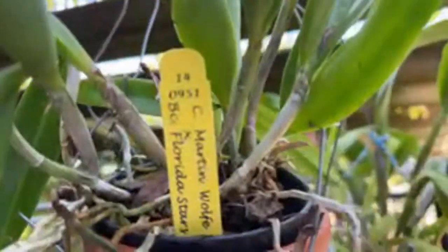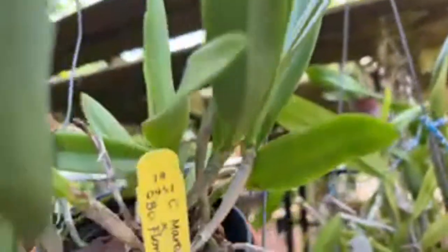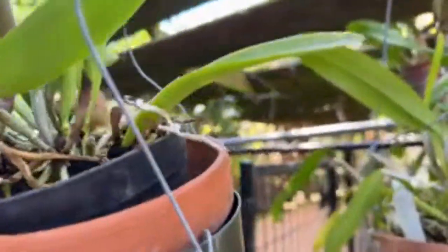Up there is a little Lugtone African Beauty, and then here's my Ellen Parkside, the Cattleya. That is giving me growths. And this one has a sheath. And here's my Mark Jones times Florida Stars, and it's got that really nice healthy growth there. So hopefully soon I will get some blooms.